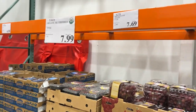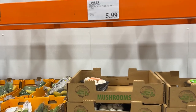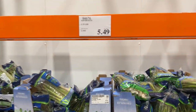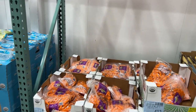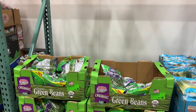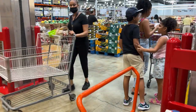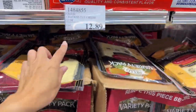Ooh, it's so cold in here. Mushrooms, product of Puerto Rico. Love asparagus. Cheese we usually buy, and I think it went up in price.